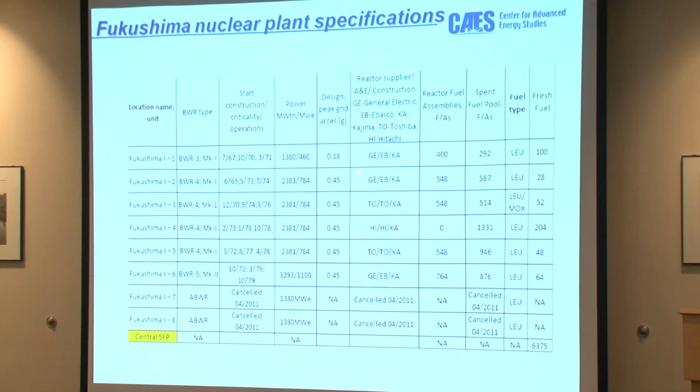Here are the constructors. The reactor fuel, how much nuclear fuel is actually in the reactor in terms of assemblies. I'll show you a picture of an assembly a little later. This became an important factor because after they shut down, they're still producing what's called decay heat. It's really like if you've done some ironing. If you turn off the electricity to your iron, is it still hot?